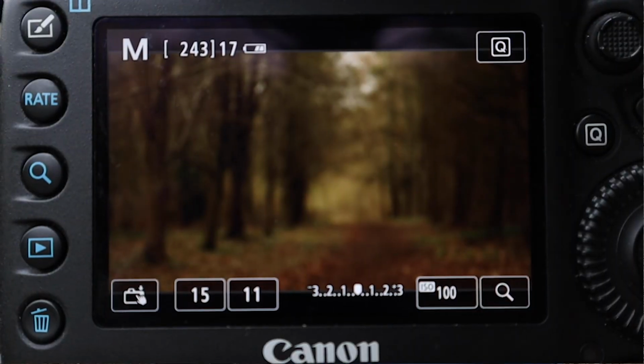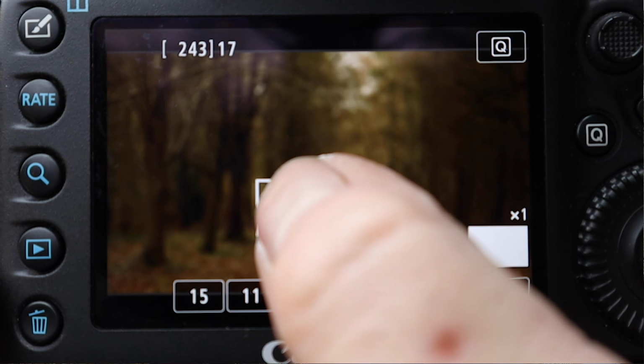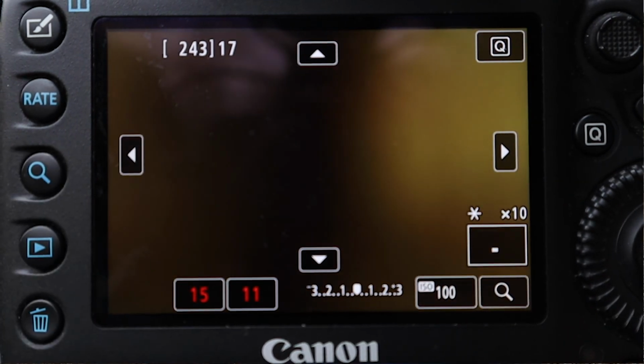I'm at f11, 1/15th of a second exposure, ISO 100. What am I at? I can't even see. I'm quite far out, so I'm only at about 70mm, 75mm this time, just to get as many of these trees on either side of this path as I can.